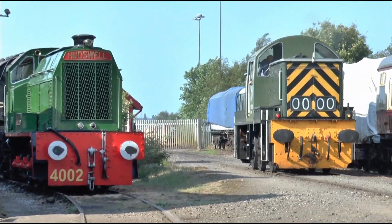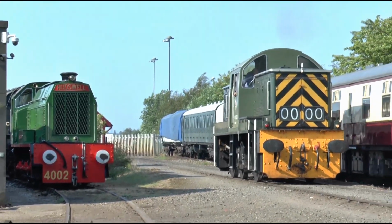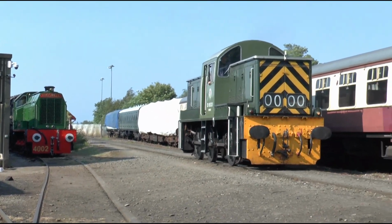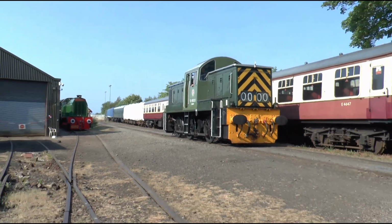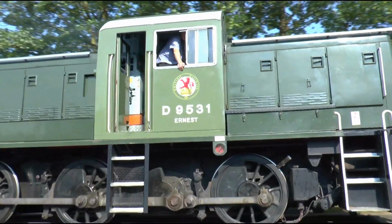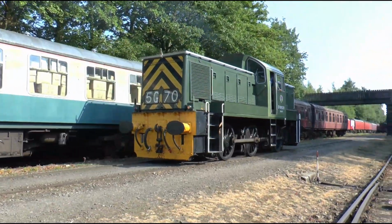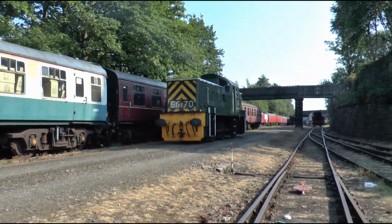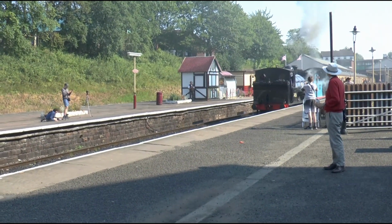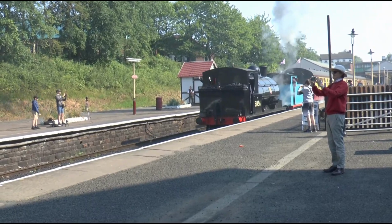Class 14-9531 Ernest heads past the Manchester Ship Canal at 060-4002, which has been recently refurbished. The first passenger train of the day is seen departing Bury Bolton Street for Heywood.